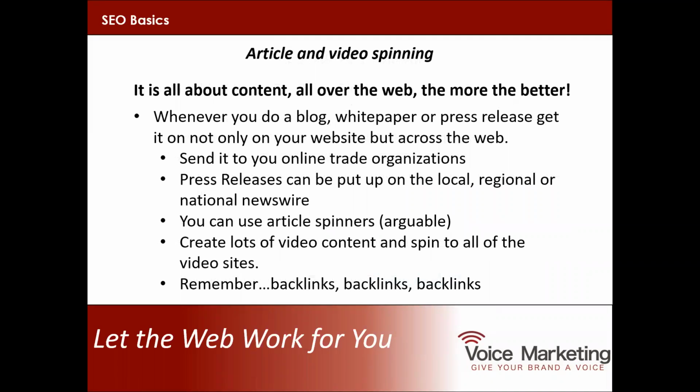Next is article and video spinning. There's some debate over how Google views article spinning. And what that means is, let's say you write a white paper, or you write a blog. There's software that gives you a very specific format on how it wants you to write the article. Because if you write one post and you send it out to a variety of places on the web, say you send it to 3 different trade organizations, but it's the same article, Google only counts it once. It doesn't count it 3 times.